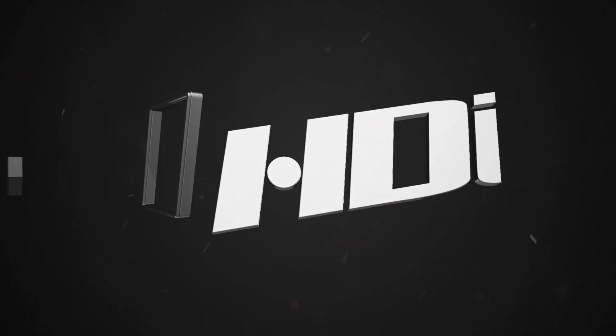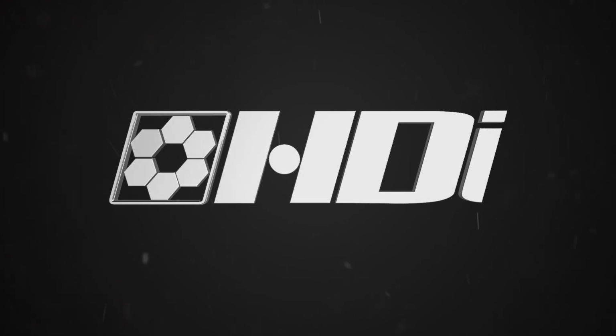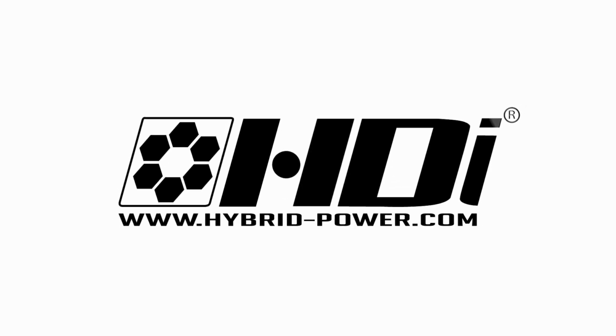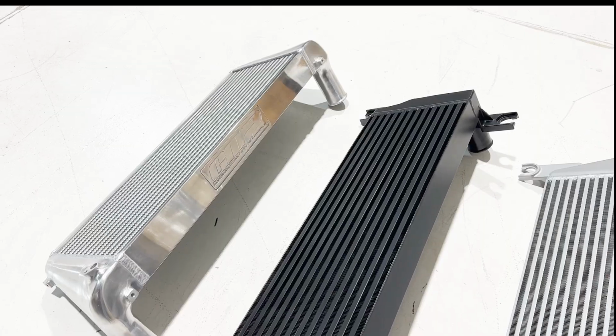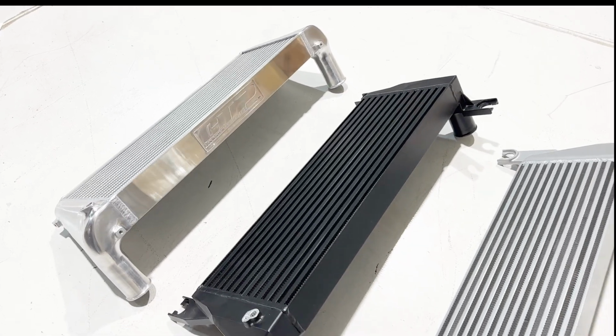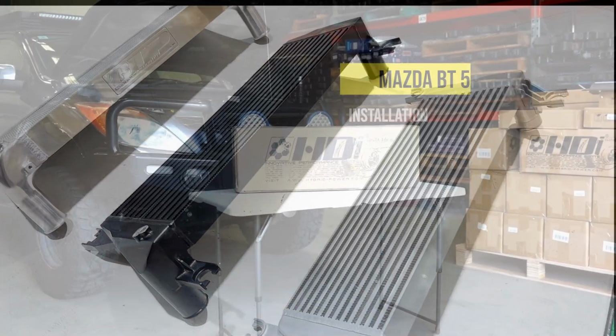Comparative analysis of intercooler performance for HDI and two other coolers. Welcome to our thermal conductivity analysis of intercooler performance. Today, we're examining three different heat exchangers to understand their efficiency in real-world conditions.